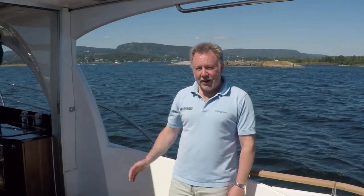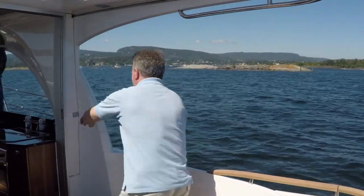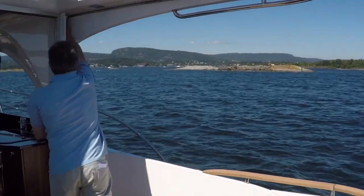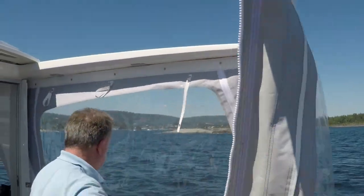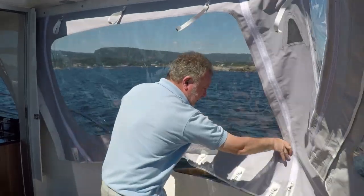What I'm about to show you, I think, ranks as not only the most brilliant idea on this boat, but possibly one of the most brilliant ideas you're ever likely to see on any boat of any shape or size. So let me demonstrate. So just a few seconds.